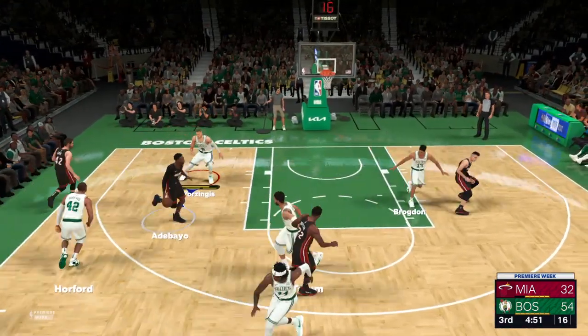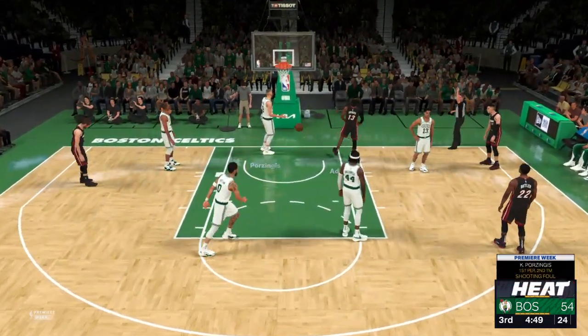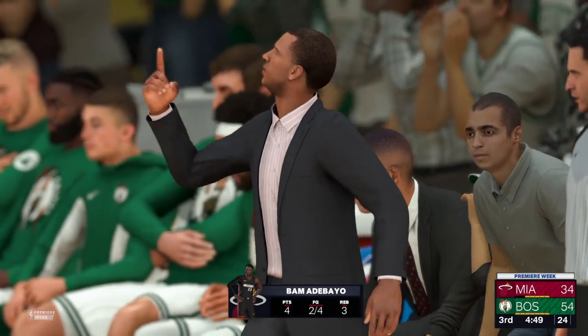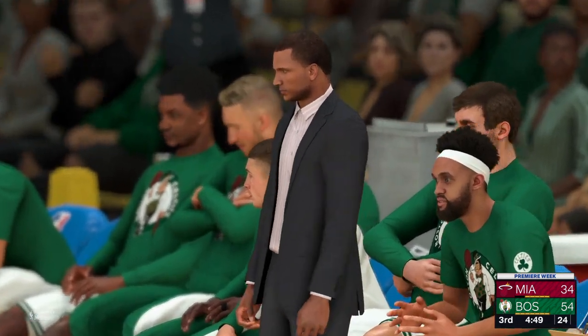Second half of basketball, just over a minute played so far. Adebayo fouled on the shot, picks up 2 points. So one free throw coming up. And it looks like, yep, it's a coach's challenge on the personal foul. That triggers a replay review by the officials.